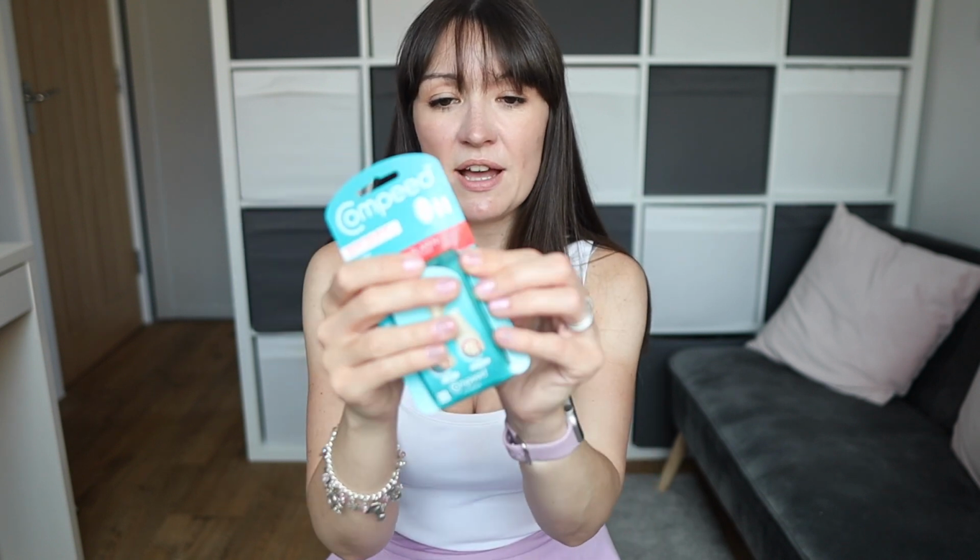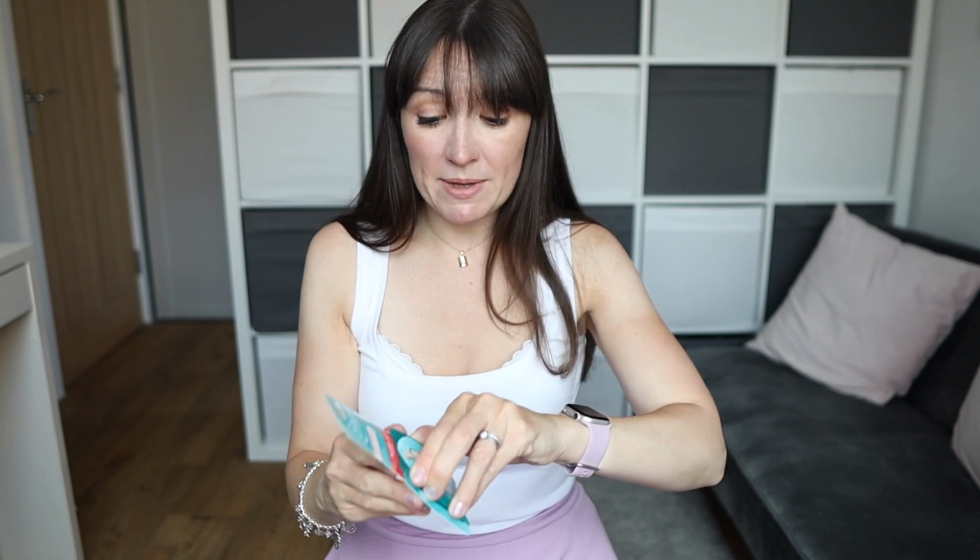I've got Minnie Mouse sandals for the girls, and they shouldn't rub, but if they do, we're going to need blister plasters and blister protection. So these blister plasters I've had for forever really, and I've just bought them again. I can't recommend these highly enough.